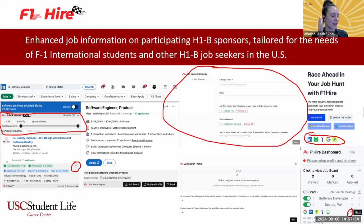Remember, if you want to do STEM OPT, your employer has to apply for the extension, and they have to be registered for E-Verify. So here, when it says participates in E-Verify, that means the employer is already registered for E-Verify, which means they've already hired a student for STEM OPT in the past, which will make it a lot easier for them to go through that process again with you if you want to do that.